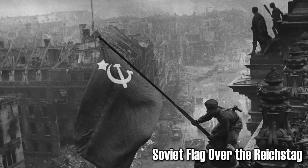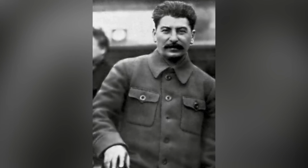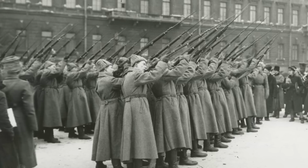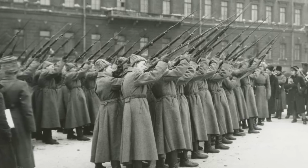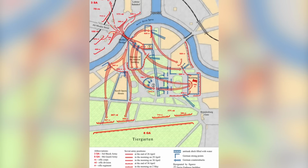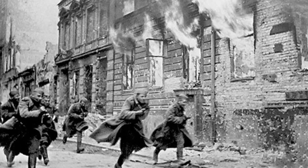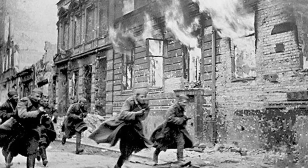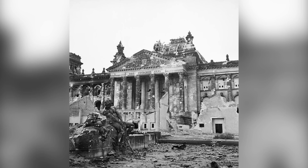Soviet flag over the Reichstag. Images of Stalin were not the only Soviet alterations of photographs. By the end of April 1945, Soviet troops were pouring into Berlin. By April 30th, the Red Army began its assault against the Reichstag, the main building of the German government. Defended by around 5,000 German soldiers, the battle for the symbolic heart of the Nazi regime was fierce.